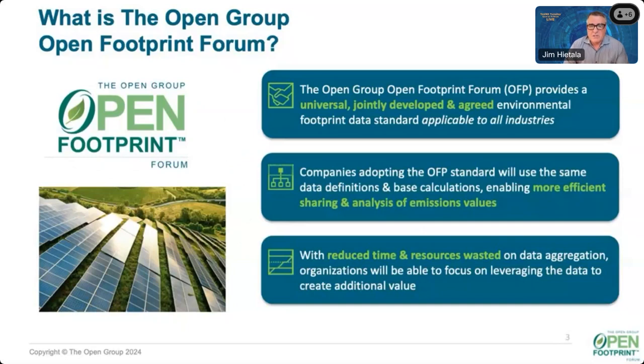So, to answer the question, what is the Open Footprint Forum? The forum was created 4 years ago to focus on building a standard data model for emissions data. At that time, there were a number of other standards organizations doing the pioneering work in emissions data, organizations like the Greenhouse Gas Protocol, WBCSD, and ISO. They were doing good work, but we saw a gap in terms of there not being a standard that would help companies to operationalize some of those definitions inside of companies' IT systems, and importantly, throughout their value chains, which is what Scope 3 emissions is all about.